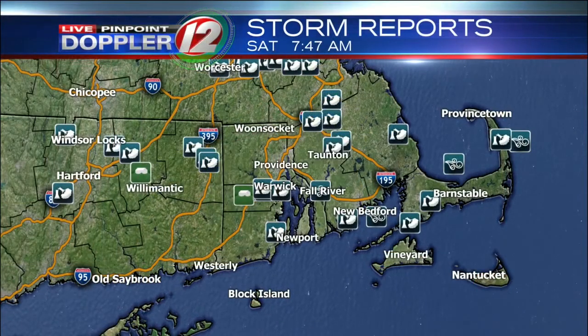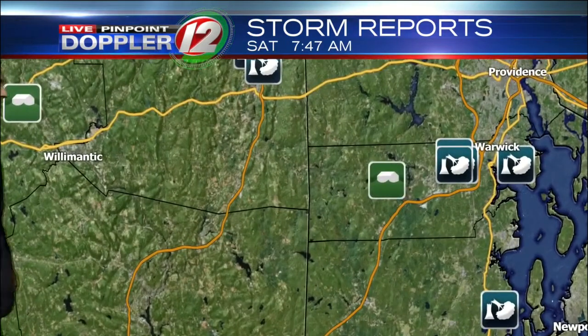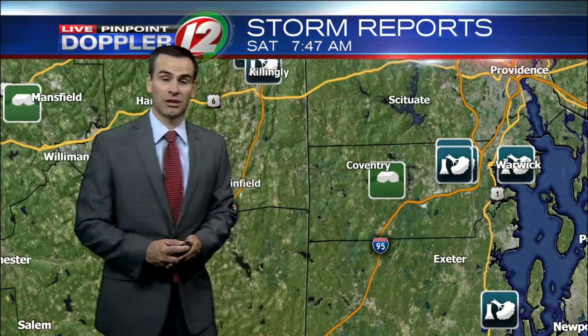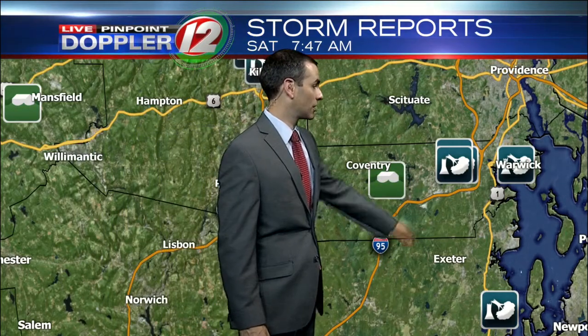Very impressive. Numerous reports, and these are not even all of them showing up. The icons represent where the storm damage was. This graphic right here represents some flooding. These tree and branch graphics represent where there was some wind damage. And TJ Del Santo got some pictures of tree damage in West Warwick.